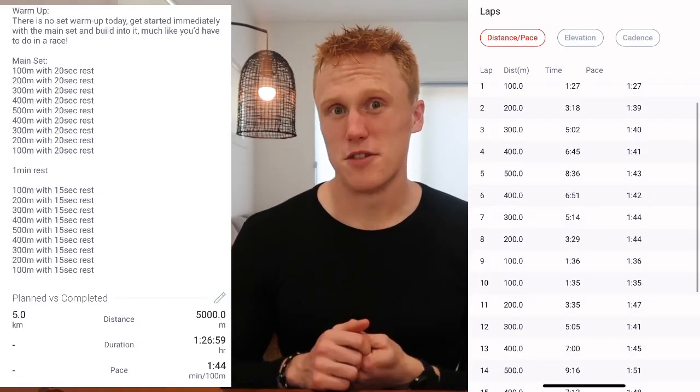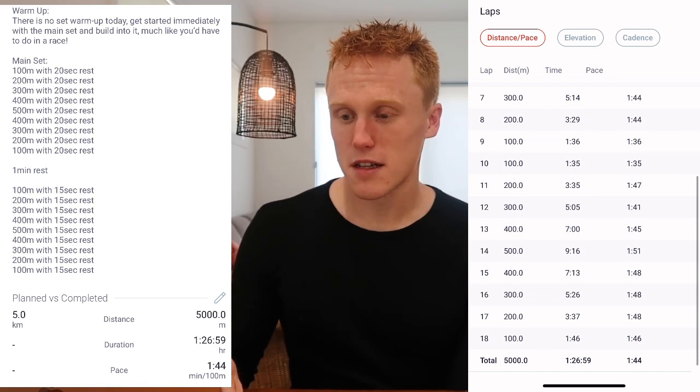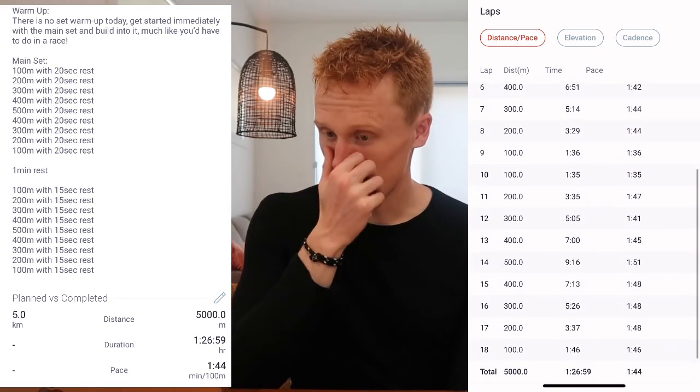The week starts out on Monday with a 5K swim, and I wasn't too happy with this swim, honestly. I averaged 1:44 per 100, which isn't great for me at the moment. I should be swimming a bit faster than that, but there were some longer intervals in there. I'll have those up on the screen so you can see them. But look, sometimes you don't have the best swims. I think that's all that Monday was. I wasn't too worried about it.